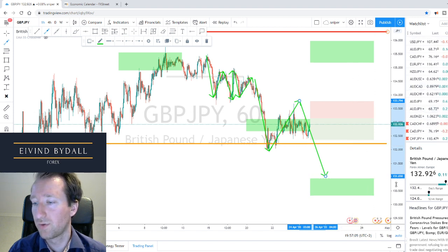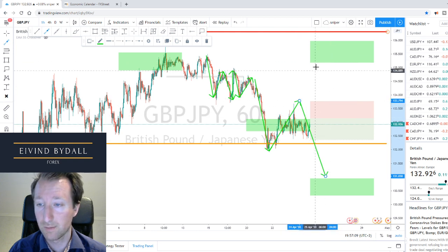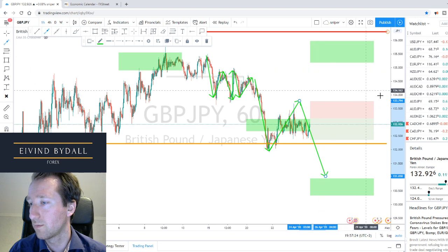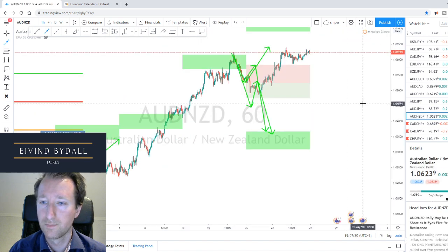Target is 131 for sellers, and if it goes into the buy area and buys up like a rocket, 135. Just having that clearly marked out. Okay. So I have done pound yen for you, Freddie. Then we should continue. Aussie New Zealand was requested.